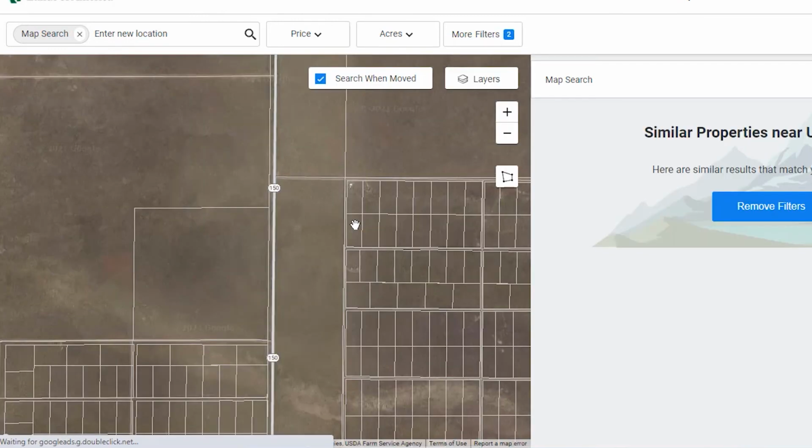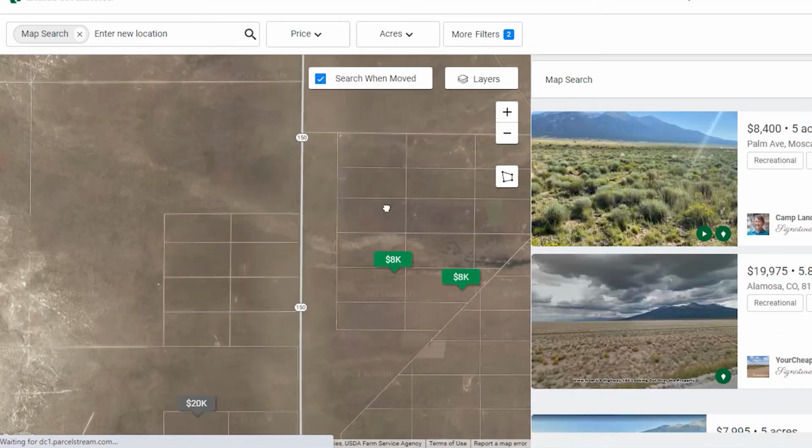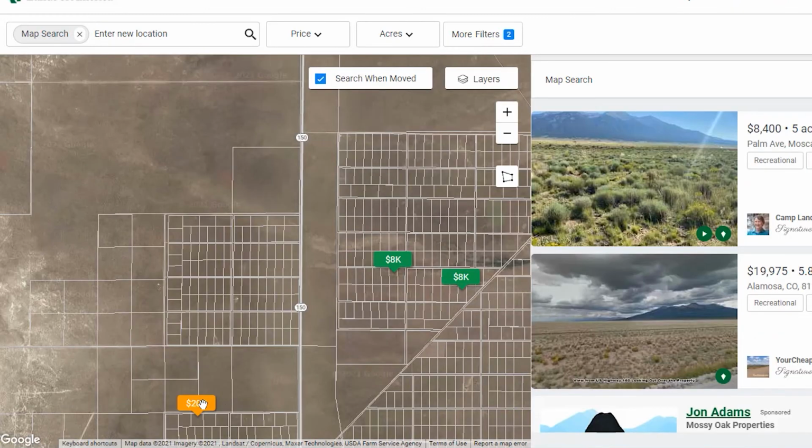And then I also like to come to layers and hit satellite. So now you can actually see what the property looks like there from a satellite view. And as we zoom out, right, there's still nothing there. Zoom out a little bit more. We start getting comps. You can see these two right here. They'll show up over here, but 5 acres, $8,400. 5 acres, $8,000. That's a pretty good idea of what the properties closest are going to be worth.